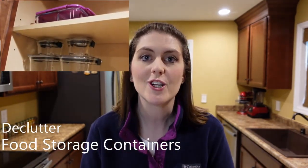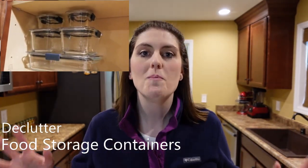Now, another biggie are food storage containers. Again, why do we have so many? Some of us just keep old butter bowls with lids, you know, Cool Whip bowls with their lids. My grandma used to do this. She would have a whole pantry full stacked to the ceiling. She could not possibly use all of those. Why keep those around? Declutter.